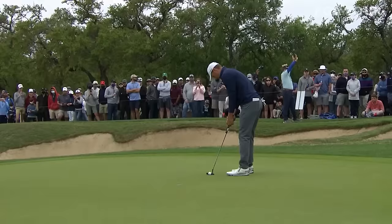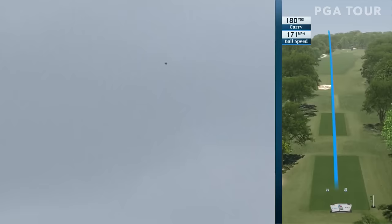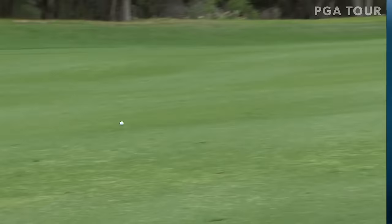Push. Yeah, that's clutch. He's not too concerned about it. Hit it down the left side. Got a great kick, too. Back toward the center. Yeah, time to celebrate if you're a Jordan Spieth fan, as there are a few out here.